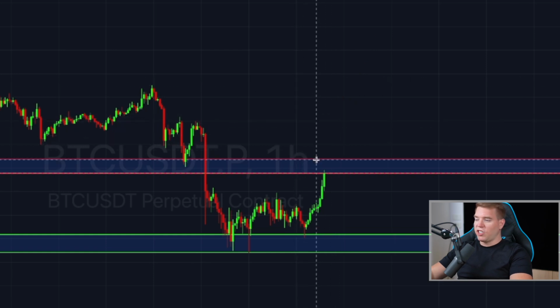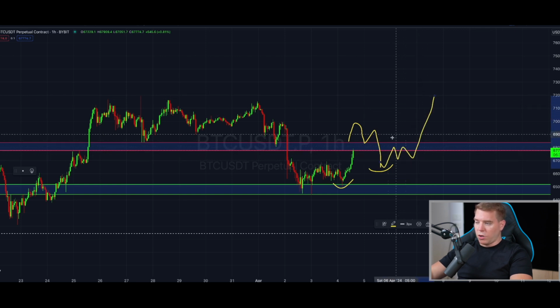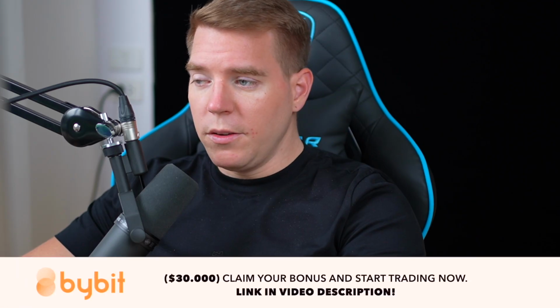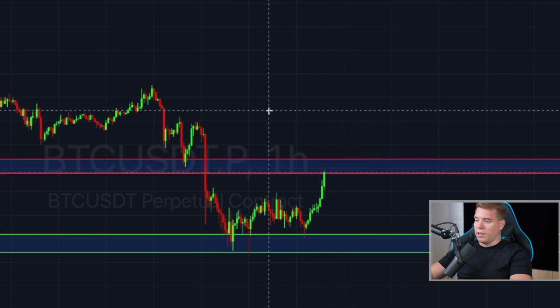So if we're getting rejected from 69,200, be prepared that we come back down for a retest, creating another higher low, higher than this one here, potentially somewhere here, and only then potentially continue back to the upside, or we just range for a while. So be on the lookout for what's happening at $69,200 if we get there. First of all, we need to break that resistance area of 68,400. When we are through that, we can talk about the next higher level.